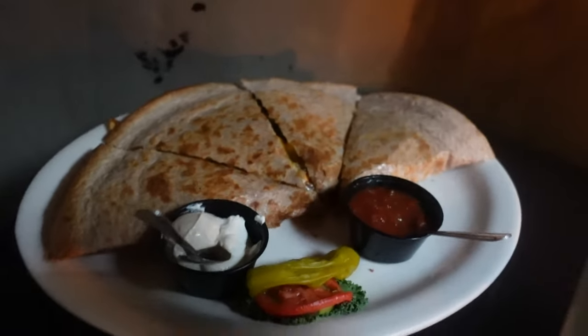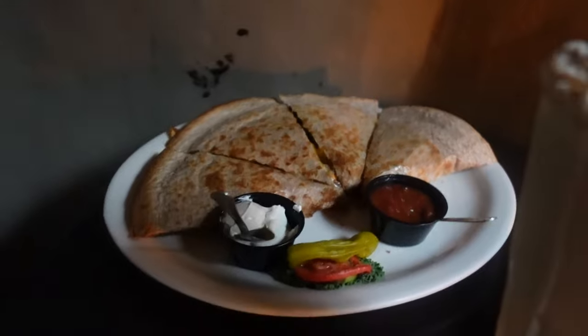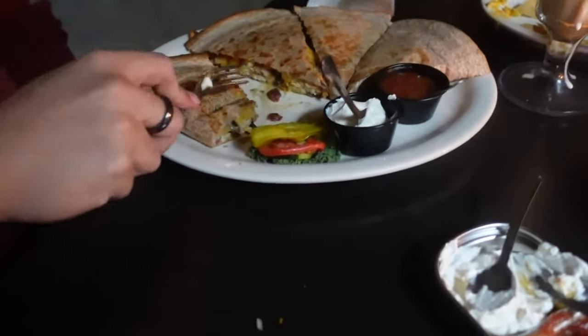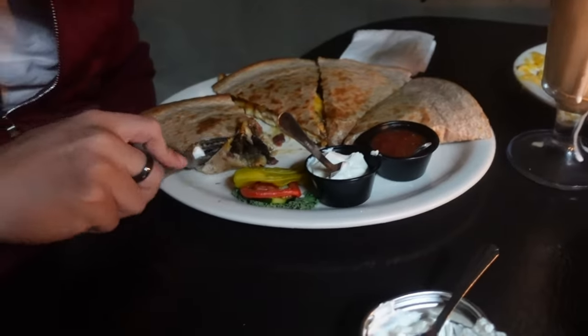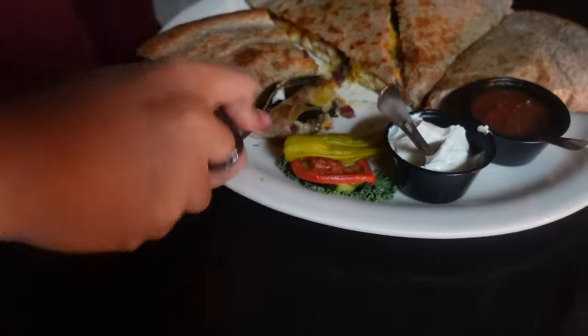Quesadilla, but it has bacon in it. Yeah. But see the hot pepper? Looks good. Real good quesadilla. Never had a quesadilla like this one. Has bacon in it, is that right? Yeah. It's some other stuff. The mushroom. Well, that's a different type of quesadilla.